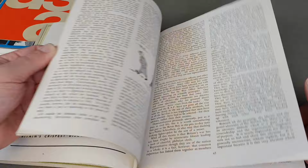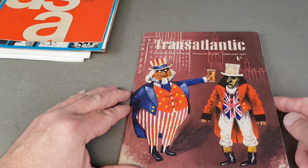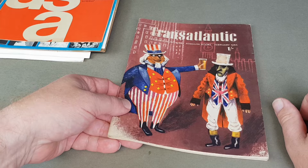It's not full of Penguin house ads or anything like that, or else it would be much more collectible than perhaps what it is. So these go for about £6 or £7 a copy, based solely on their scarcity more than anything else. But they're very, very nice. You don't often come across them.